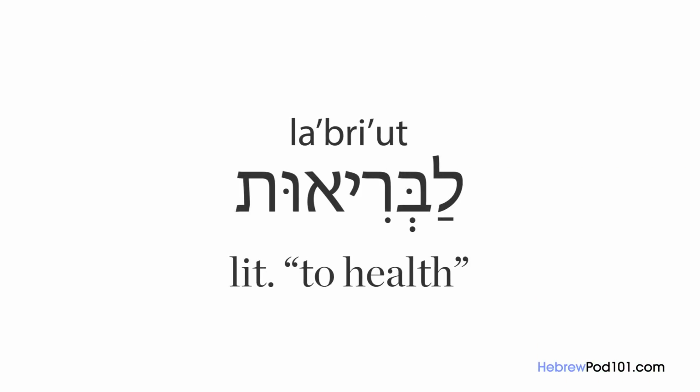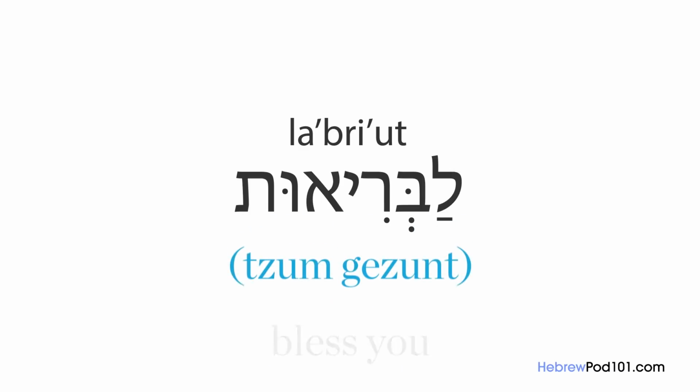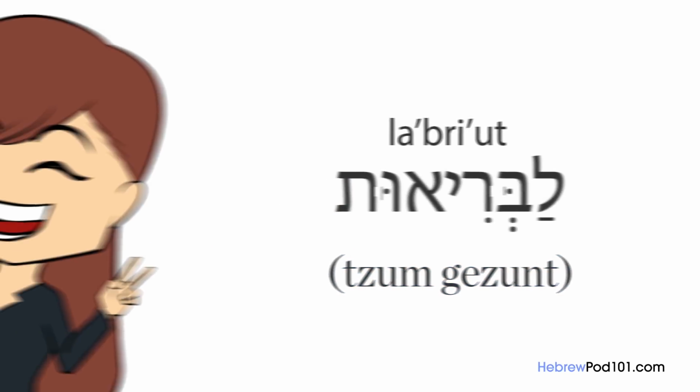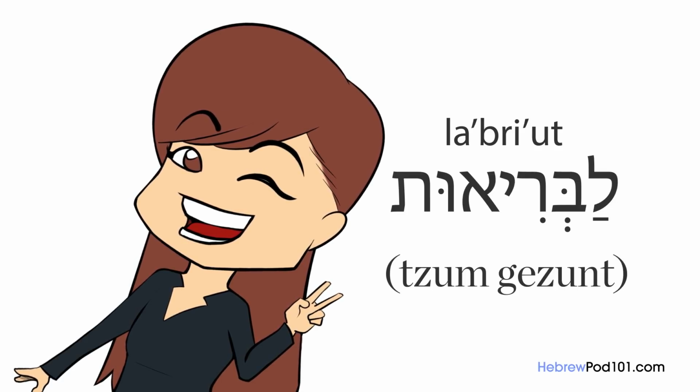If you happen to sneeze around Hebrew speakers, you'll hear the next expression, la bri'ut. La bri'ut literally means to health. It's the Hebrew version of the English bless you and the Yiddish zum gesund. You can use it whenever somebody sneezes. Try using these expressions whenever you can. It'll make your Hebrew sound more natural.